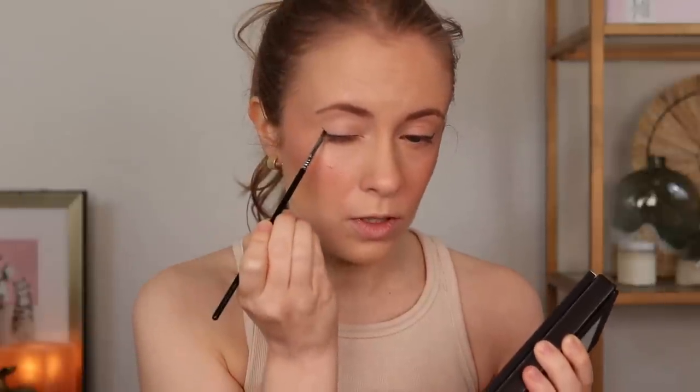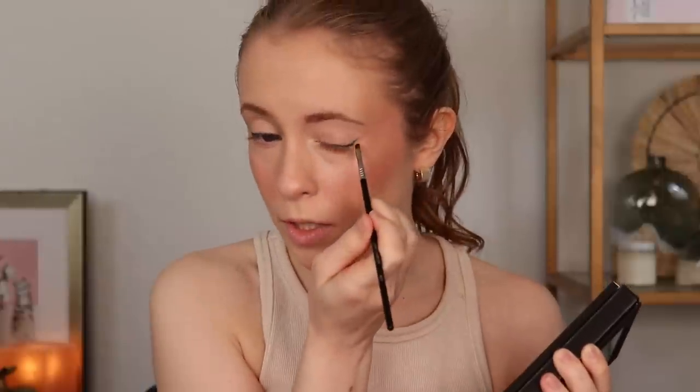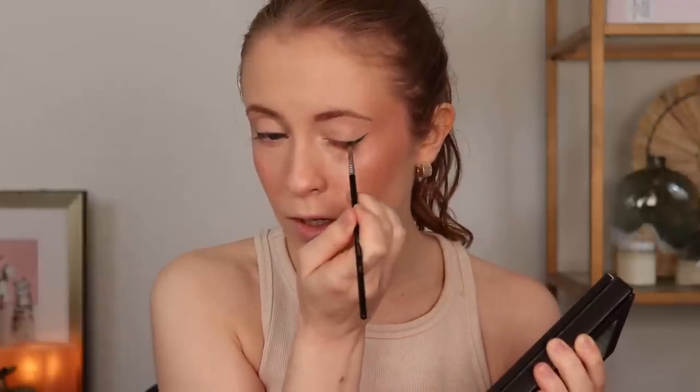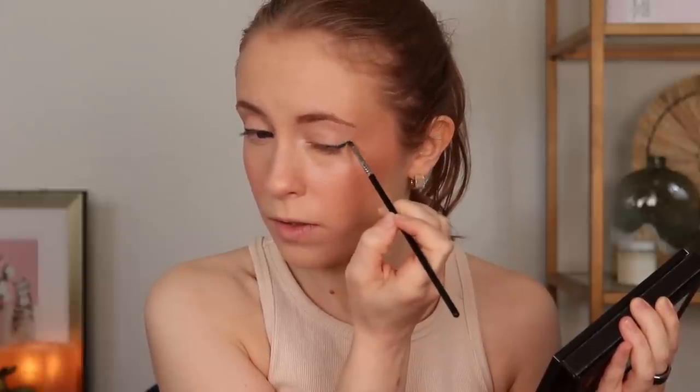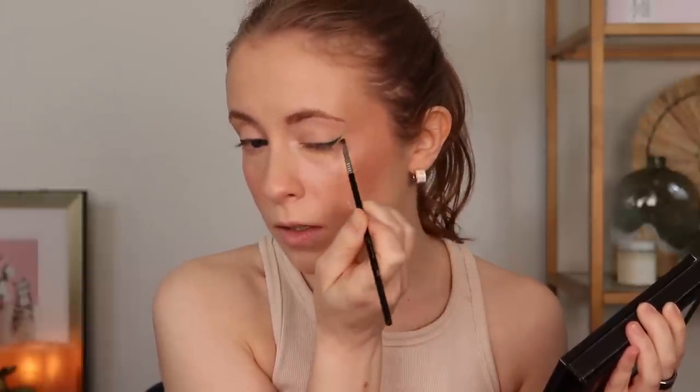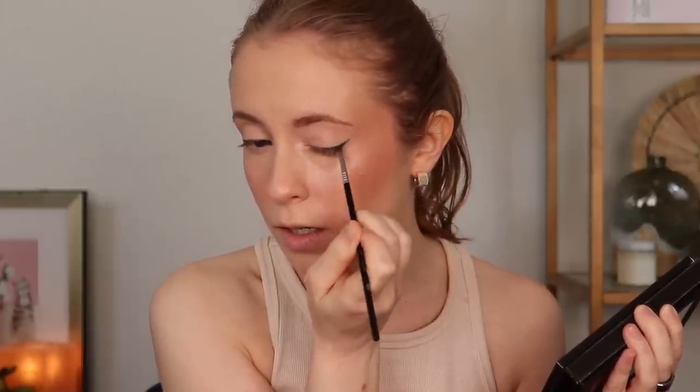I'm just going back and forth between both sides and slowly building this up until I get a symmetrical wing. Keeping it pretty small. I don't want it too big and dramatic today. I know I always say that and then it ends up still big and dramatic, but I'm really going for a little baby wing today.